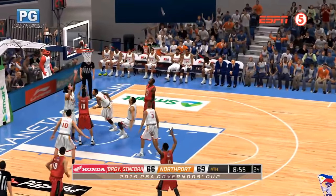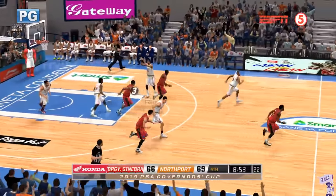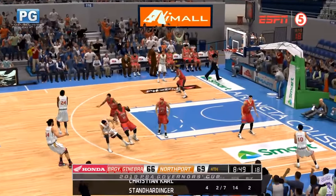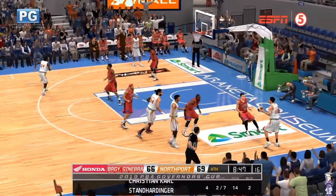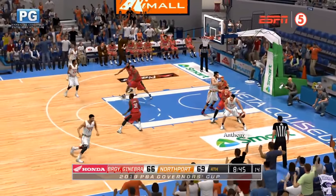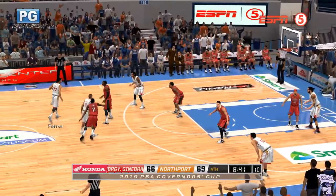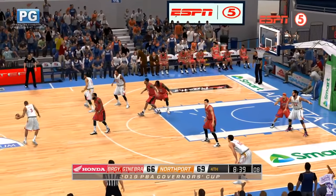Number 32. Off target with the jump hook. Now, he was right there, but the defensive pressure forced that miss. Well contested. That really made it a tough shot. Get there. Busted. And we're about 3.5 minutes into the fourth quarter.